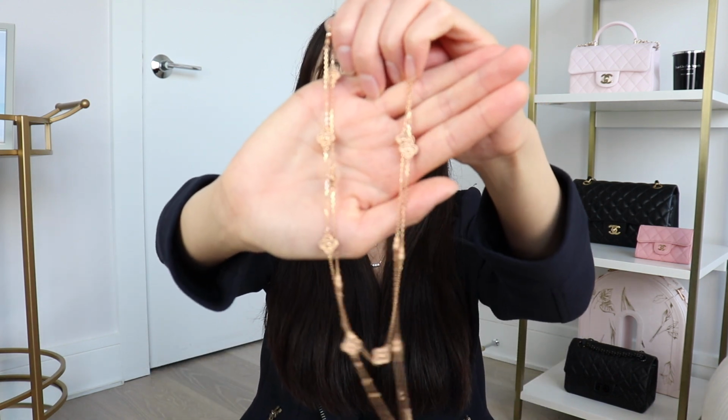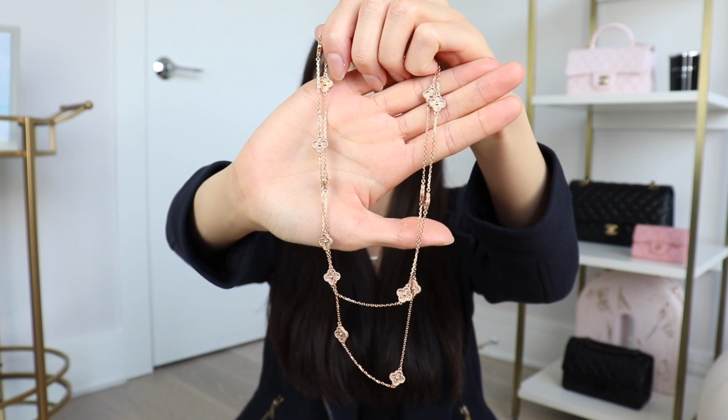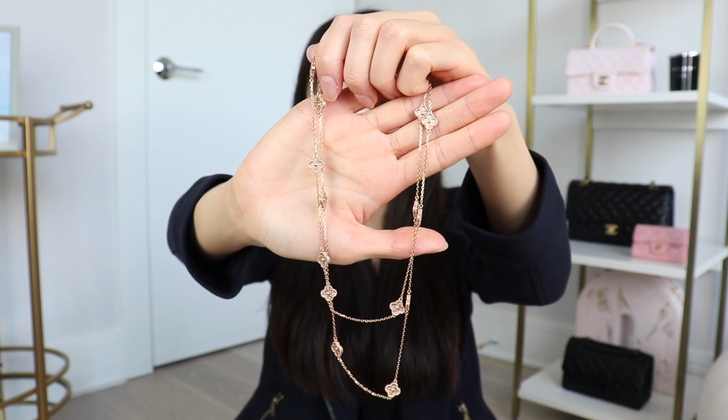And continuing with jewelry, hands down my best jewelry purchase of 2023 is this 16 motif Sweet Alhambra long necklace from Van Cleef & Arpels, and this is in their hammered rose gold. And this necklace has quickly become my absolute favorite piece of jewelry from Van Cleef & Arpels.